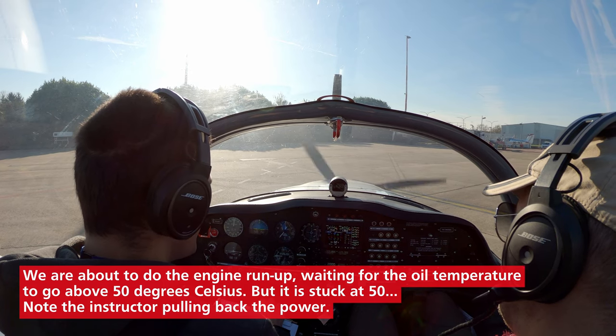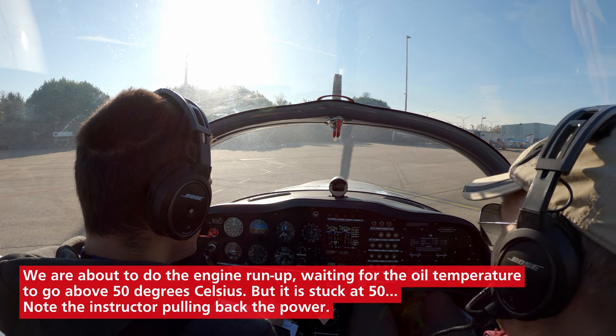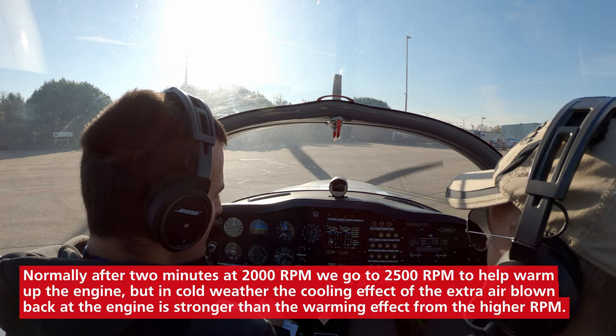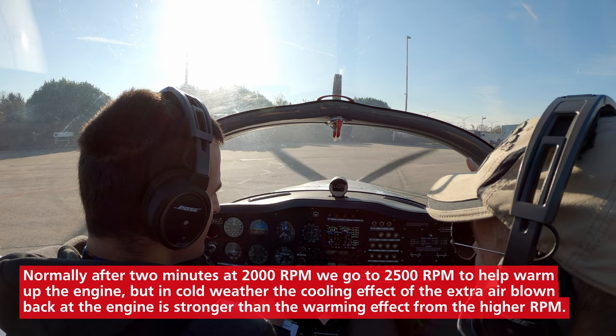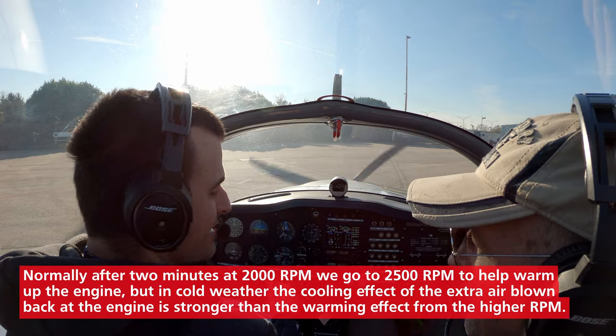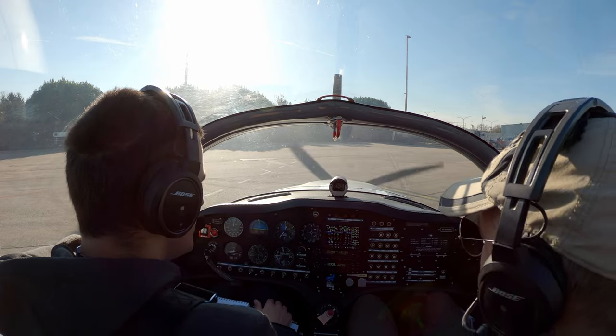Are we cooling ourselves too much? Yeah, there was a little bit of a discussion. When it's very cold, we experienced that the cooling effect of the prop is higher than the warming effect in the engine. Oh, okay, makes sense.